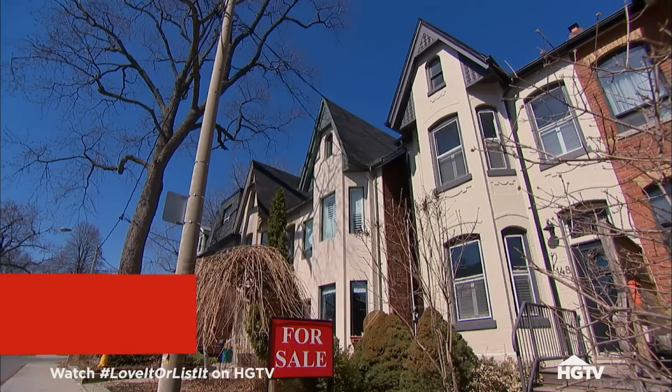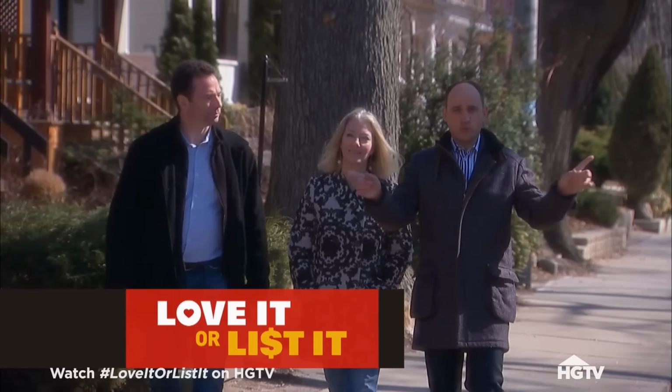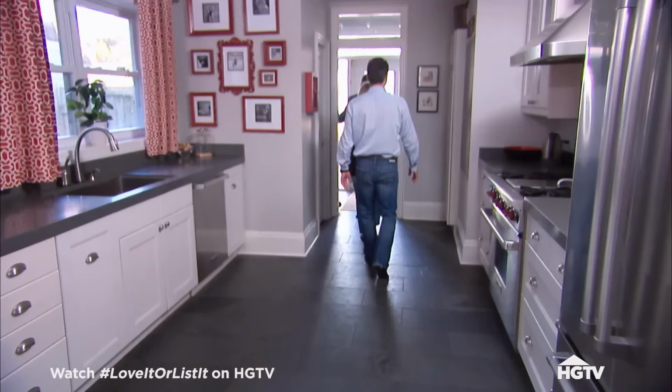What do you think this house is listed at? $770. What do you think? I'm gonna say 850. This house is listed at $765,000. Wow. So yes, over budget slightly, but worth every penny. Oh yeah. Realtor David has made relocating to a new neighborhood less daunting by showing Pete and Barb a charming row house that they can move right into.